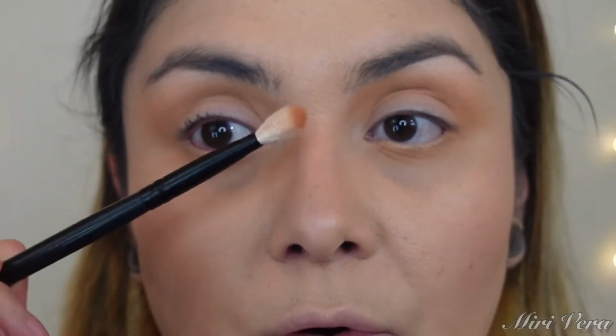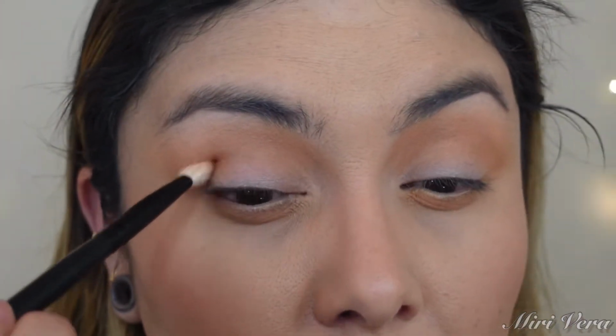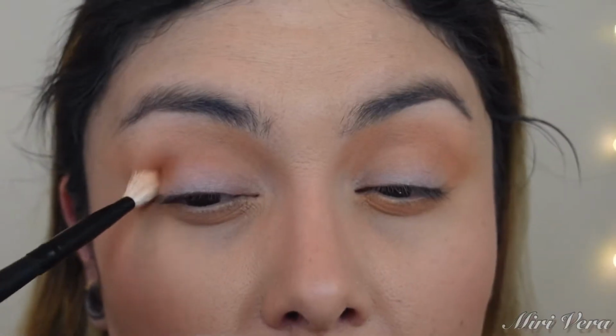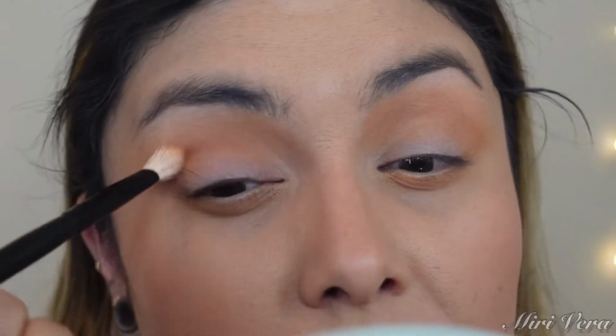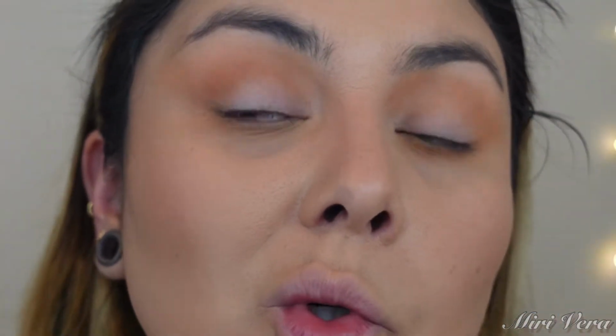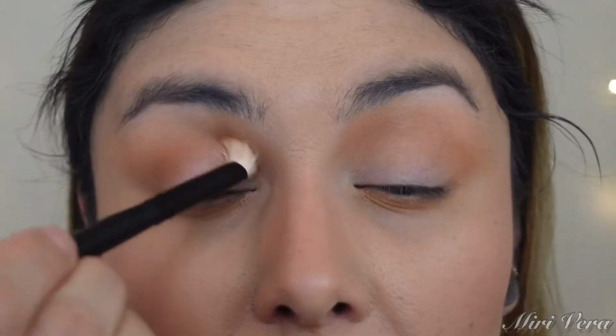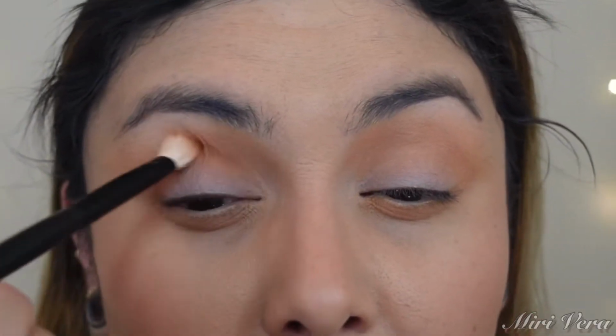And this is a Morphe fluffy brush. It doesn't have an actual number. I got it in a brush set. And I'm going to focus this on the crease. I don't even know where I'm going with this eye look. I kind of want to use those coral shades, but it's fall, so it just doesn't feel appropriate, kind of, sort of.